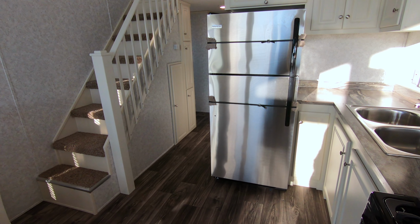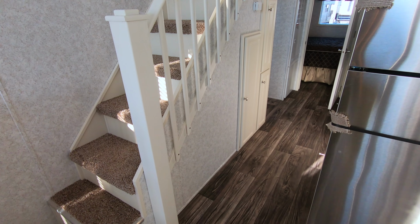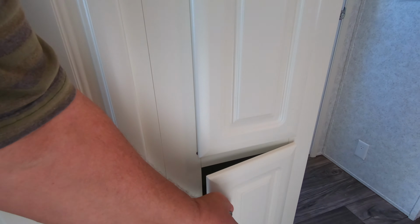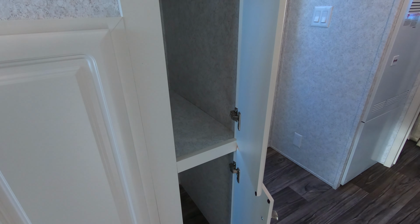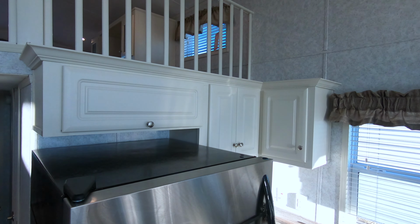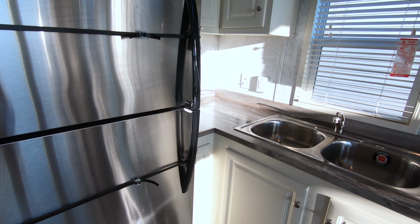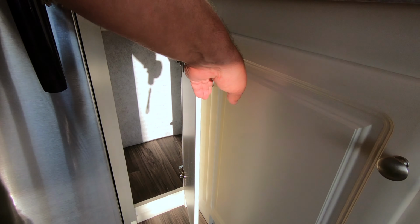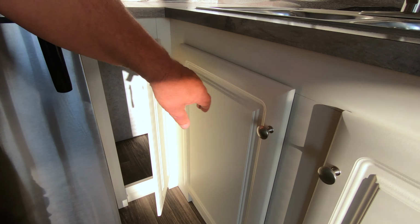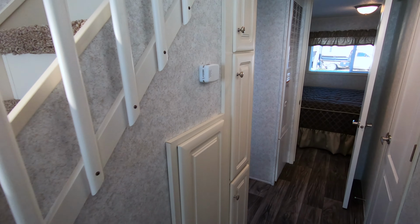18.5 cubic foot stainless fridge. You've got storage under the steps here. There's a little bit of storage. There's 4 doors here. There's the chandelier that goes over the dinette. And then some more storage in here. That can be your linen closet or pantry. Just kind of complements what you got here in the kitchen. I want to show you all the kitchen cabinets. There's plenty. You got no lack of cabinets in here. You have an electric water heater in the corner. Let's go check out the bathroom.